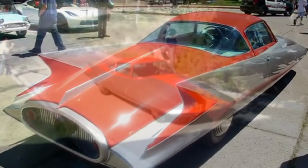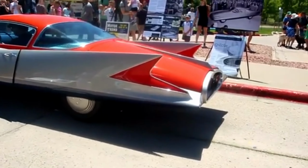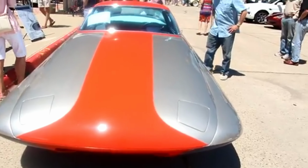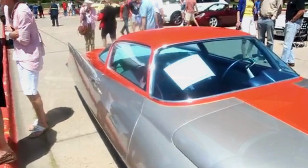The interior was equally impressive, with seats that were more like aircraft ejection seats than traditional car seats. The dashboard was a study in minimalism, with only the essential controls and gauges. Everything was designed to reduce weight and improve aerodynamics, even if it meant sacrificing some comfort.